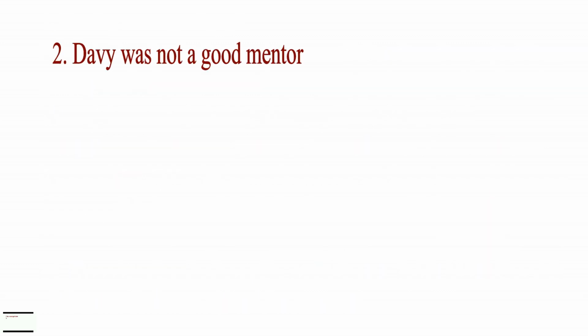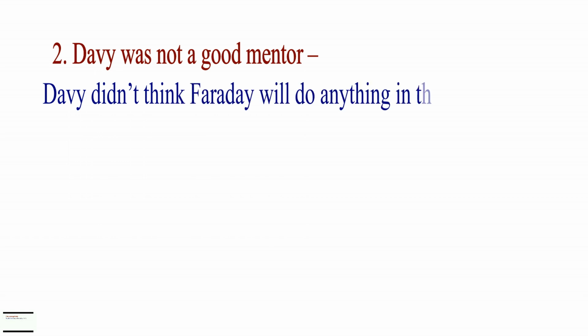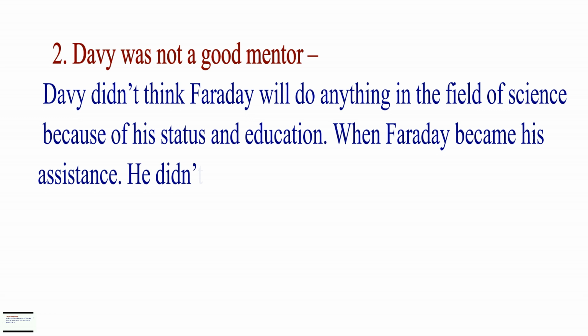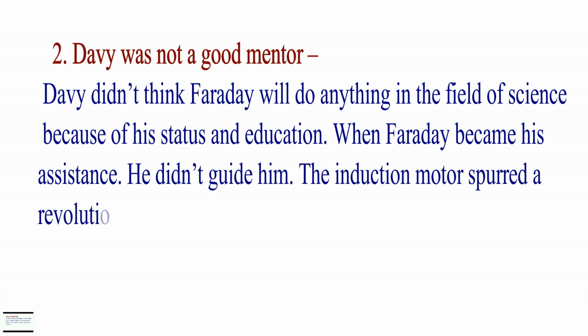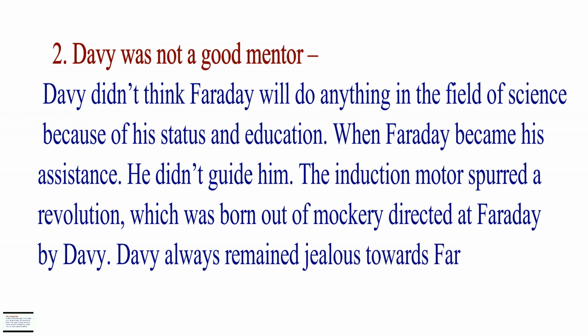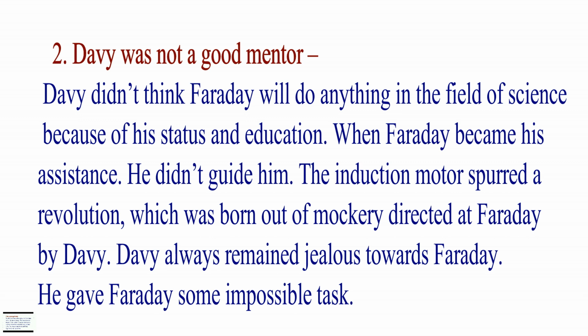Davy was not a good mentor. Davy didn't think Faraday would do anything in the field of science because of his status and education. When Faraday became his assistant, he didn't guide him. The induction motor spurred a revolution which was born out of mockery directed at Faraday by Davy. Davy always remained jealous of Faraday. He gave Faraday some impossible tasks.